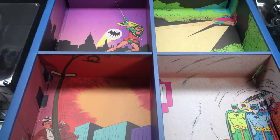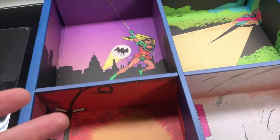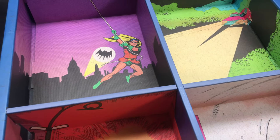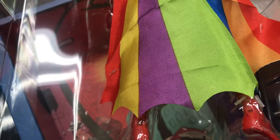This alone, just for like a display base or anything, this is so freaking cool. One thing I'm going to warn you about though, each of the figures do have the usual twisty ties, but then they also have the ties that are taped through the cape.